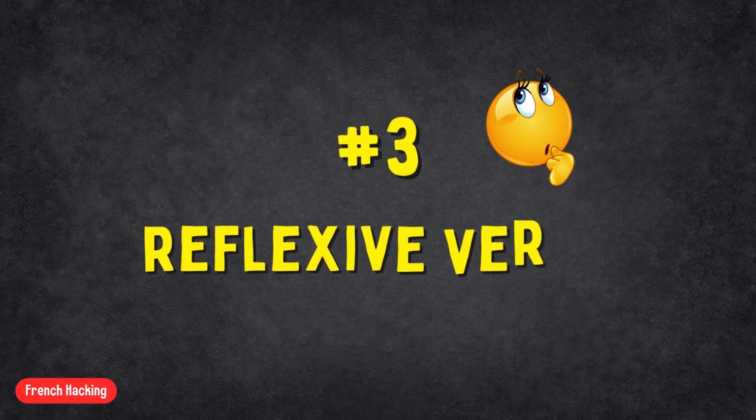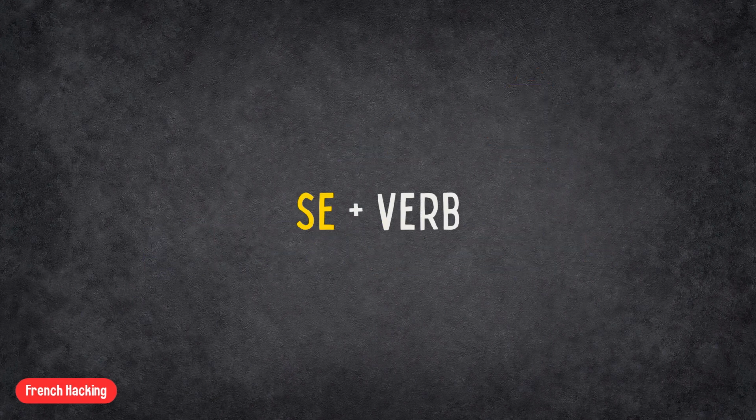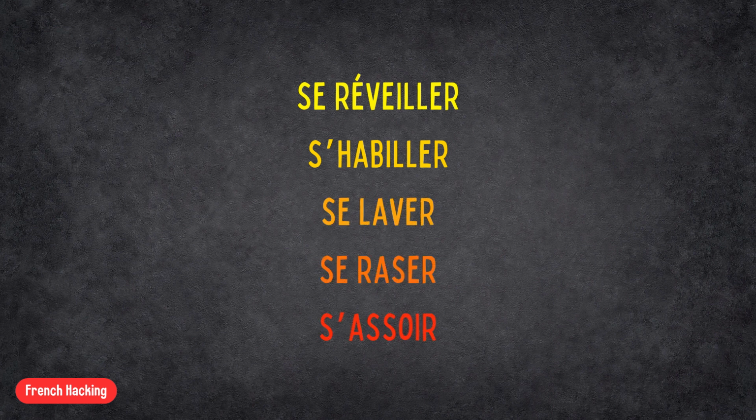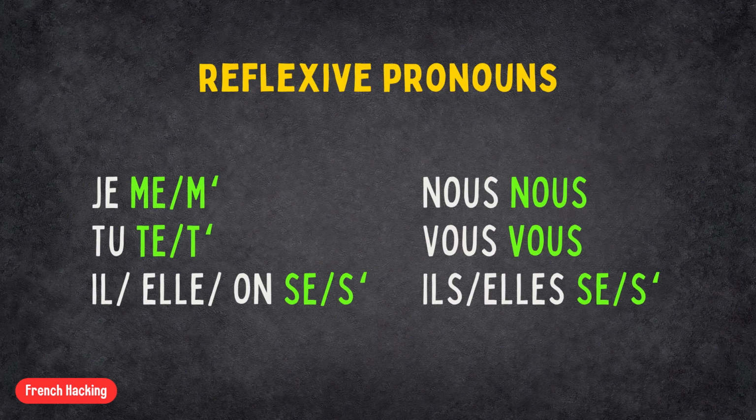Let's see some reflexive verbs. Reflexive verbs can be identified with the word se in front, such as se réveiller, s'habiller, se laver, se raser, s'asseoir. Conjugating reflexive verbs in le passé récent uses the same formula, but you also need to add the correct reflexive pronoun into the mix.